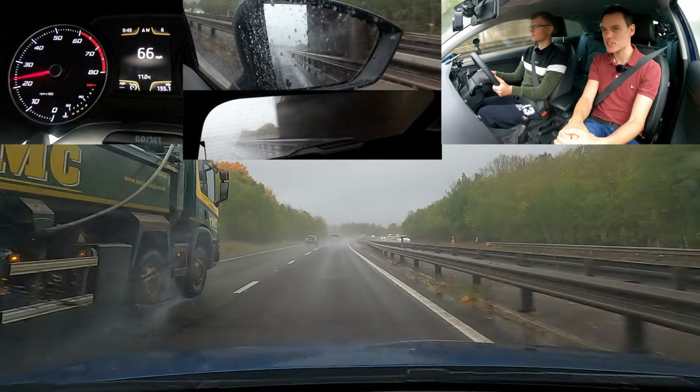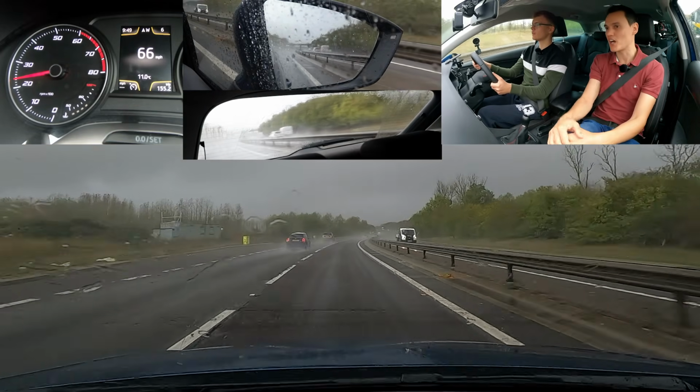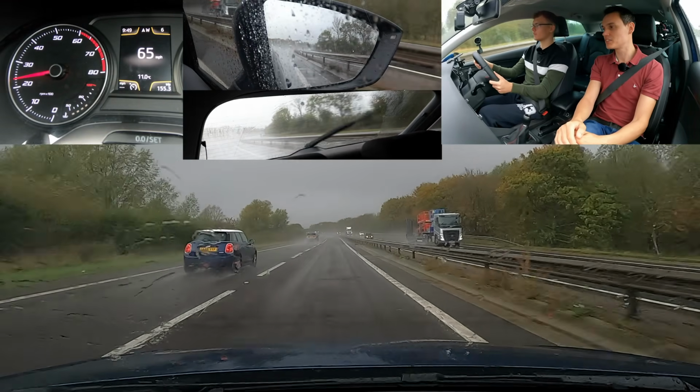See how it's harder to see with that spray? Yeah, the spray from the van is... That's why you need your headlights. It's much harder to see the cars at the moment, but you can easily see 100 metres. Yeah. So what's your speed? 65. Can you get it to 70? Yeah.